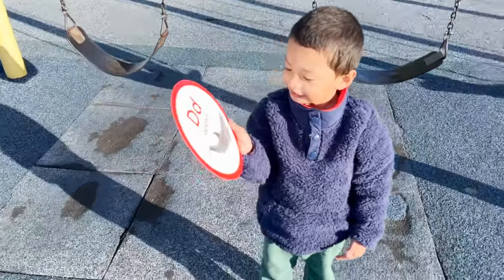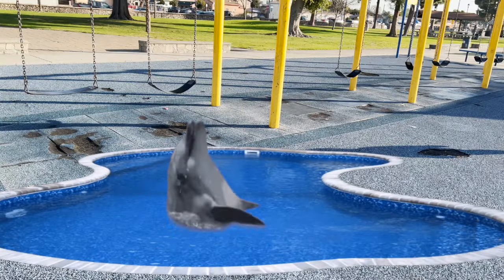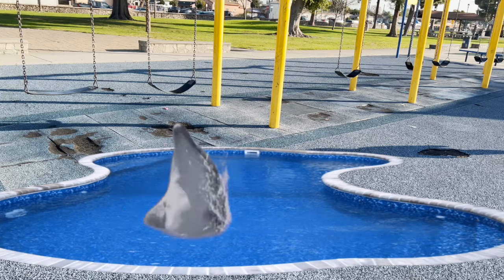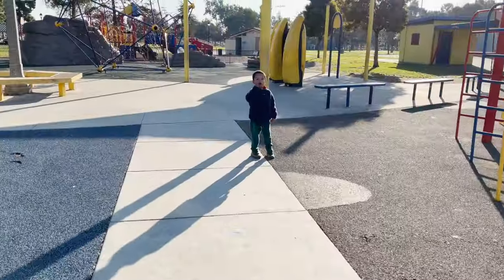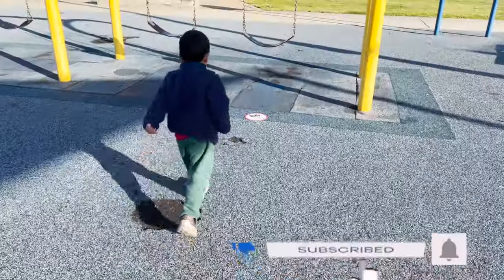What did you find? A dolphin. D is for dolphin. Hippo. We're missing E. The next letter is E. I see it over there.